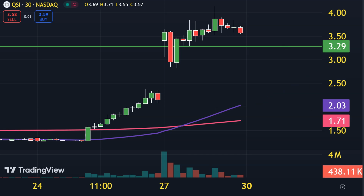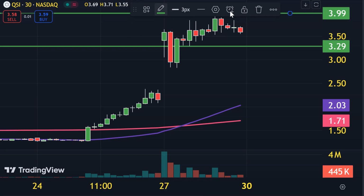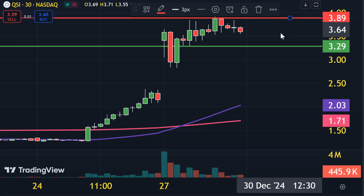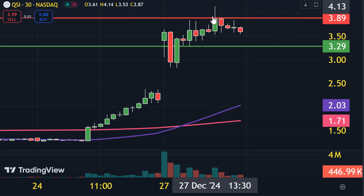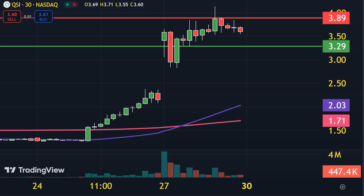And then in terms of areas of resistance, the main level that stands out to me is right up here around that location of about $3.90. I realize the price did technically go above it, but there's just more price congestion right around $3.90. So in my opinion, at least, that's going to be the main battleground moving forward. But all in all, QSI, definitely a very impressive end to the week.